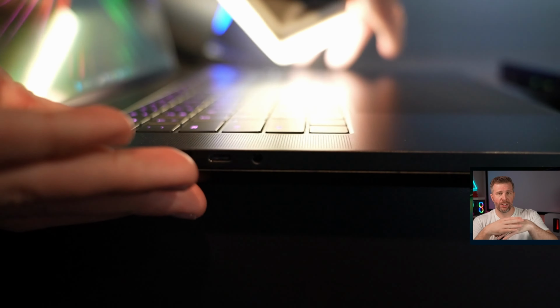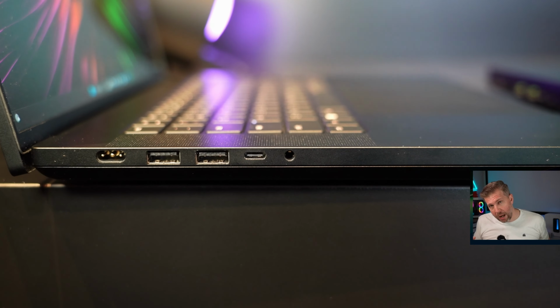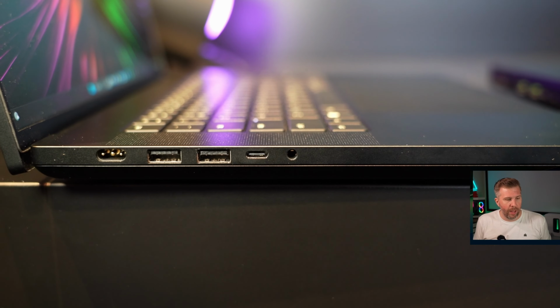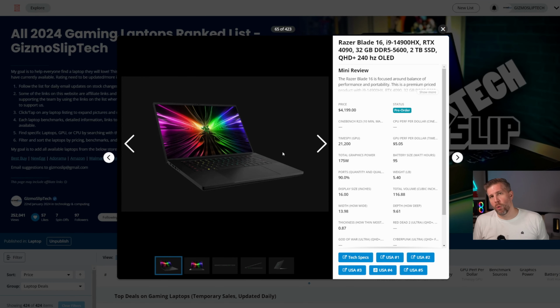Like, it's got just the best of everything, except for maybe the keyboard layout still kind of sucks with the short little arrow keys. That's about my only major complaint right now on the Blade 16 for 2024. It looks really good.